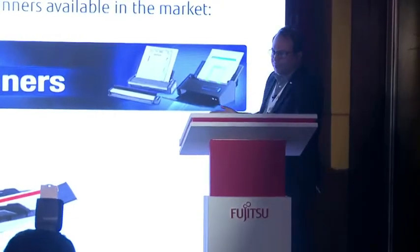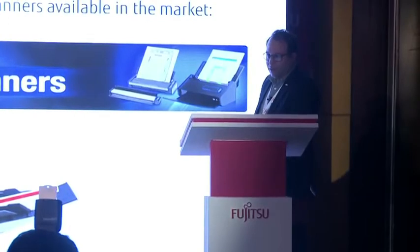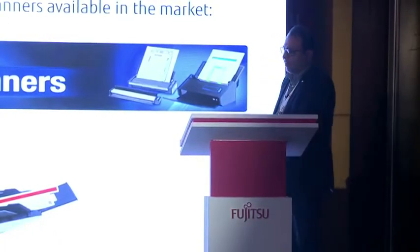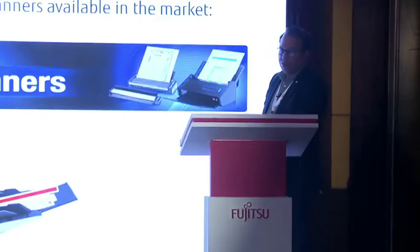It's fairly simple to maintain our scanners, and they are highly durable with a low failure rate. And we have a very low TCO. As I said, the failure rate is very low, and the consumables' life is very high, resulting in a lower cost of ownership.